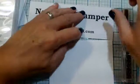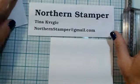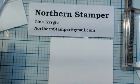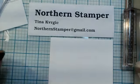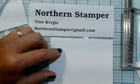Let's move this out of the way a little bit. Oh, I see why I put it there. So you want to get some blocks. They have a couple of different ones that you want to use, and you would want to add that to your supplies.